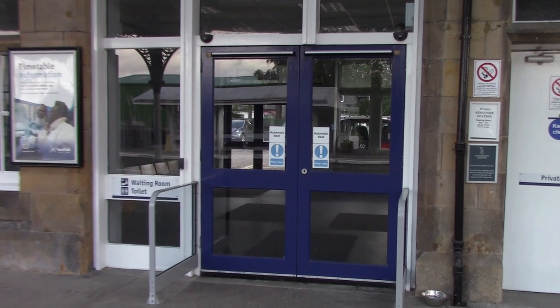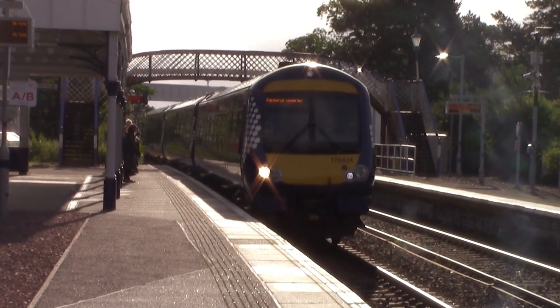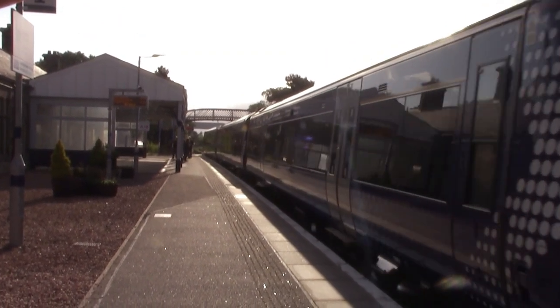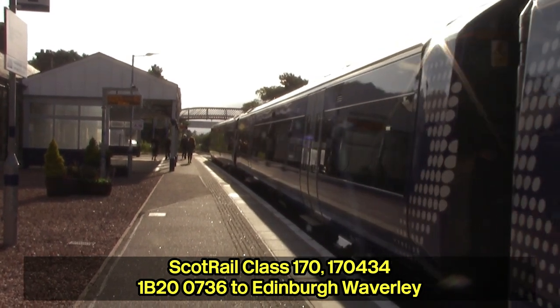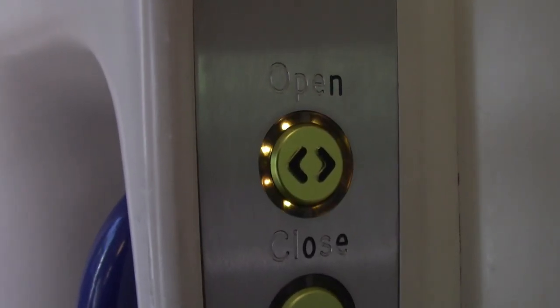The only problem is though, as I'm filming this about 20 past 7 in the morning, the ticket office is not open yet. It's not open till I think 20 past 8, which is going to be a pain getting my ticket to the next station, which I'm actually heading to, Blair Atholl. I am waiting for the 0736 ScotRail service to take us there. The next stop is Pitlochry.